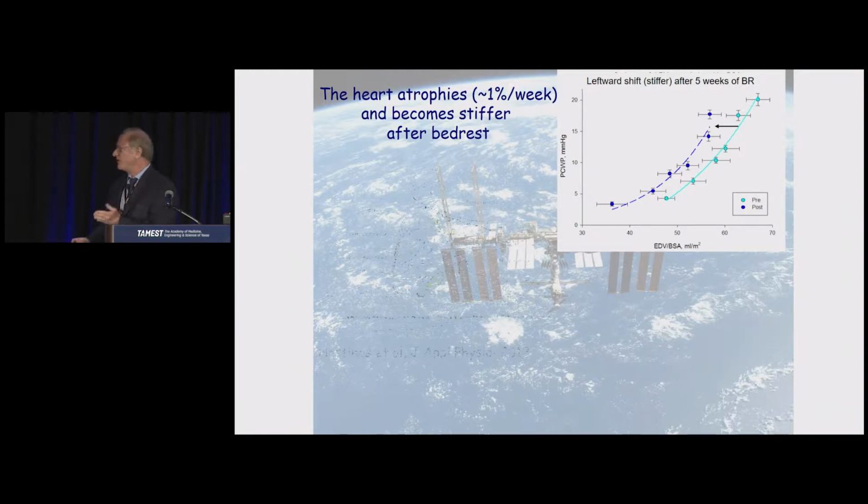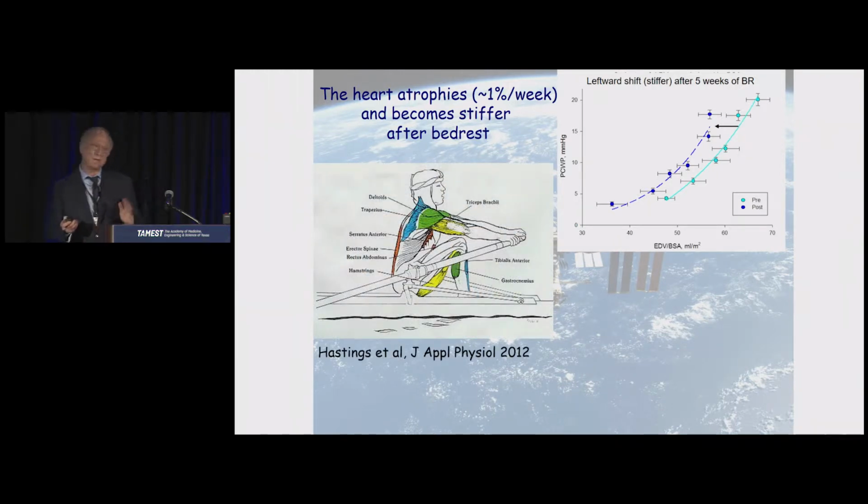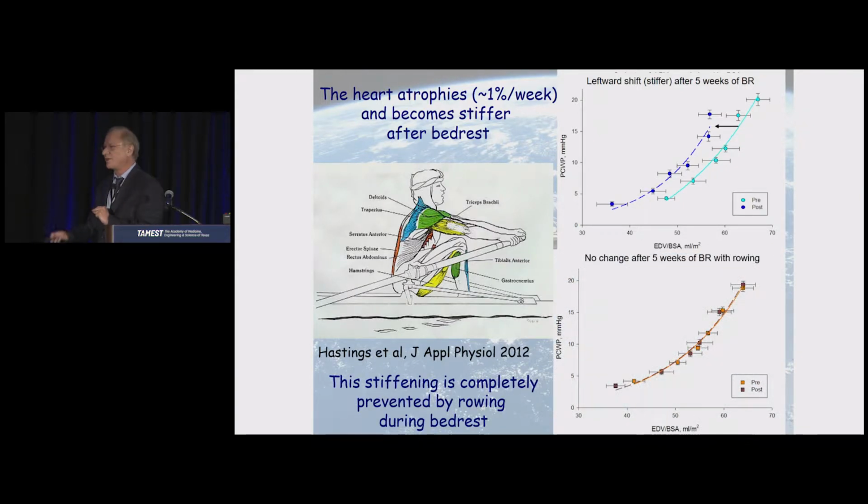So how could we prevent that? Well, our team loves rowing. Rowing is super exercise physiology for the heart. Rowers have the biggest hearts of any athletes, and if you take a group of volunteers, put them to bed for 5 weeks, and have them row while they're in bed, you completely prevent this remodeling, completely. So that tells us that doing enough physical activity, loading the heart, prevents this primary adaptation, and none of these individuals after bed rest had orthostatic intolerance.